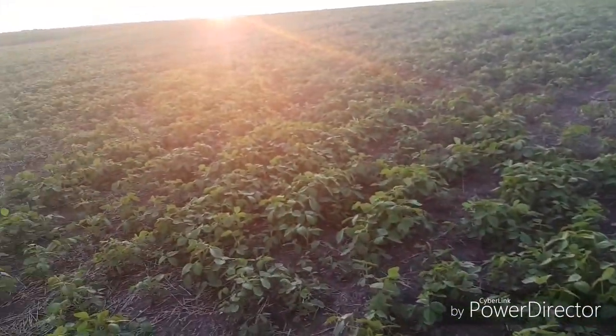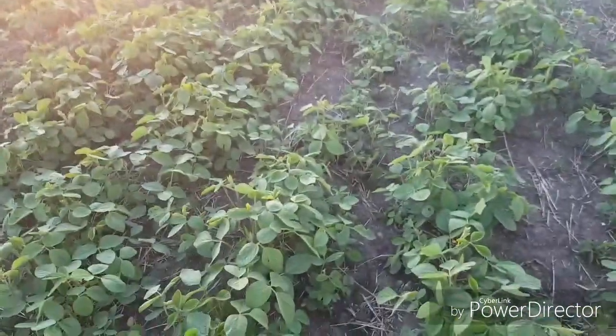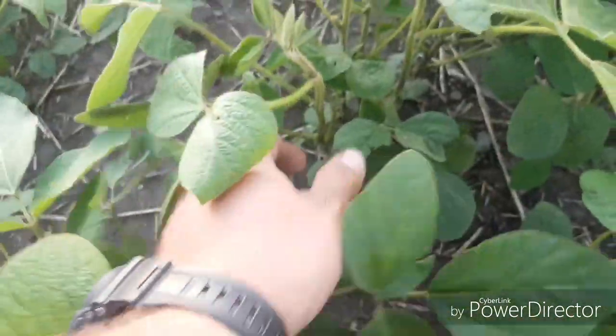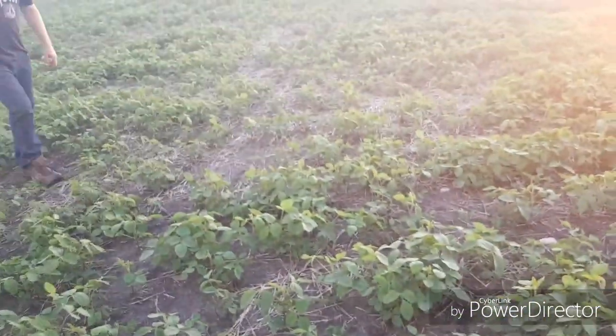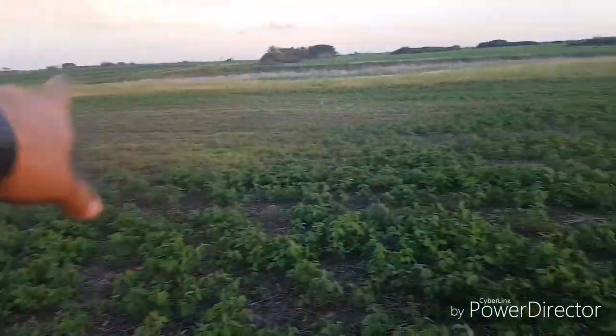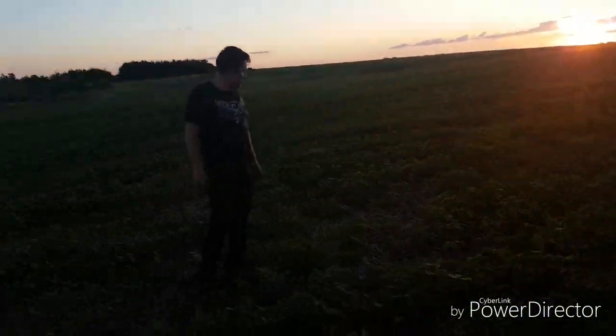Just out here checking the soybeans. Things are looking pretty damn good. Nice big plants already. Oh yeah, there's flowers starting on this one, little purple flowers. We're in not a great part of the field here. There's a big saline spot there. It's a little thinner here along the hill, but should be good, I hope.